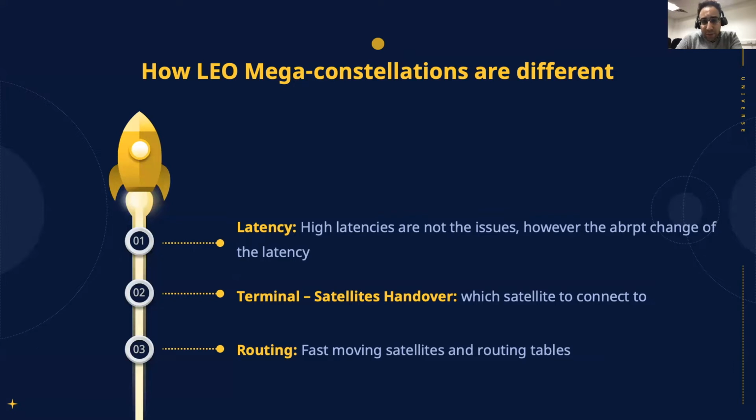But not only that, a LEO satellite can also be visible to a terminal or a ground station on Earth for a very short period of time, something around 5 to 10 minutes. Therefore, designing an efficient handover mechanism is crucial for LEO satellites to maintain seamless connectivity when moving from one satellite to another. So what does this efficient handover mechanism mean?